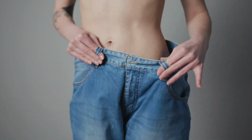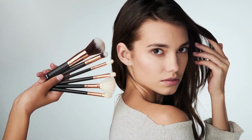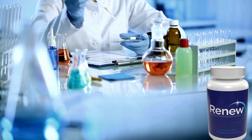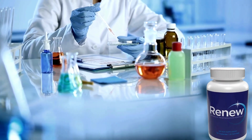Apart from weight management, Renew offers a plethora of other health benefits. It supports immune health, helps restore memory and cognitive function, and improves youthful appearance. Renew's formulation, rich in natural, non-GMO ingredients, ensures that it is safe and effective for daily use, aiming to turn back the clock on both physical appearance and physiological health.